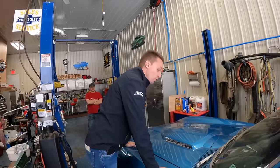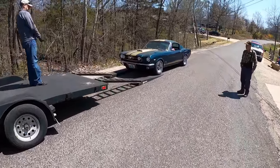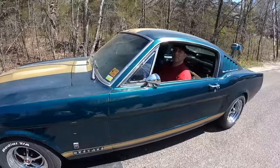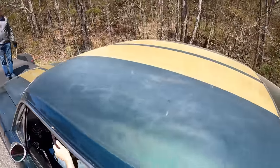Yours is much easier because it moves, Rob. Yeah. Rob made a deal on the Cayman and the Mustang. Going on now. Holy smokes. I'm like, this stupid grin on my face. It's never going your way. Wow. Best thing ever.